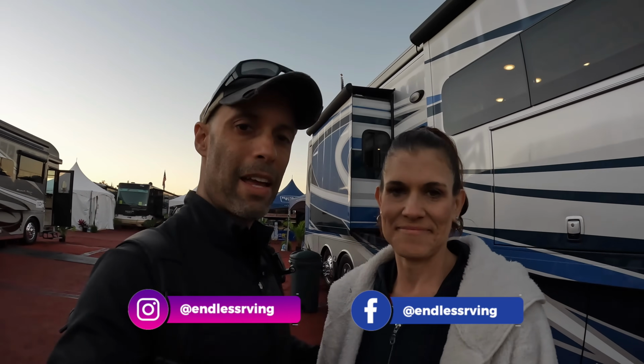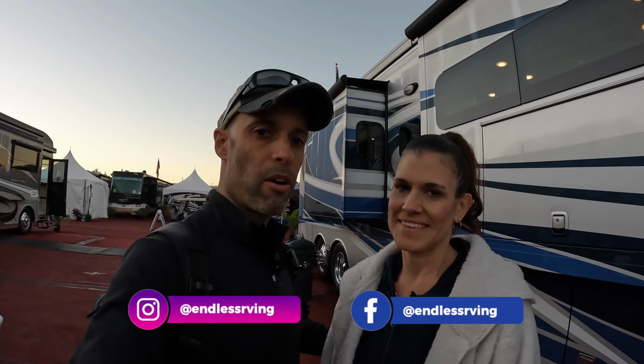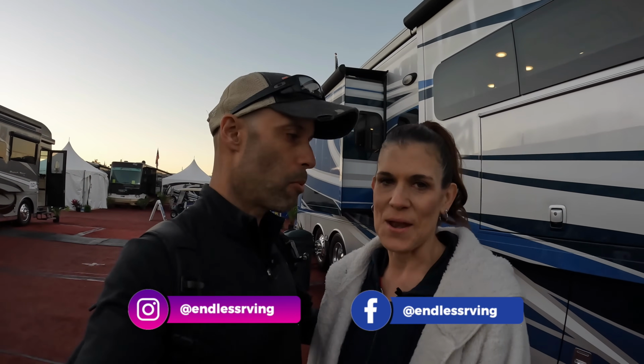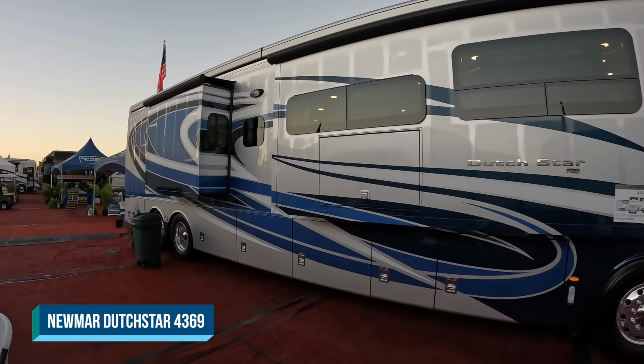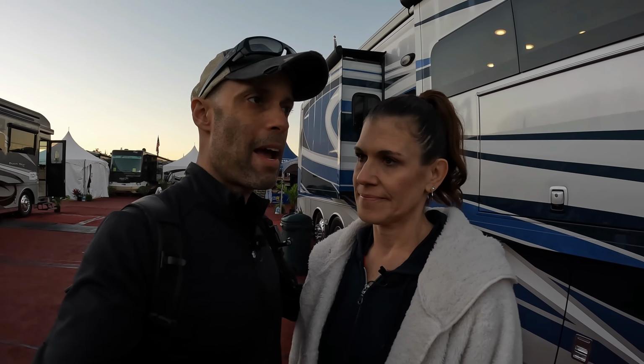Okay, so the first one, again, no particular order, and this is our favorite production coach. It's going to be the Newmar. Yeah, no surprise here. Newmar Dutch Star 4369. This coach has everything that we would want in a diesel. 43 feet in length, Newmar's hung walls, the construction that they're known for, the BASF finish, 15,000 pound towing capacity.